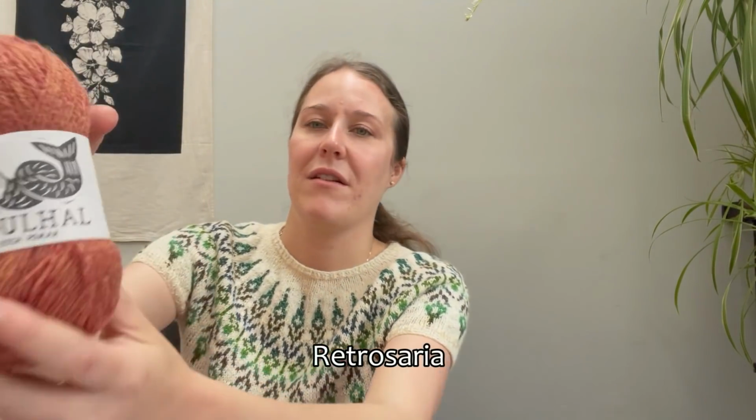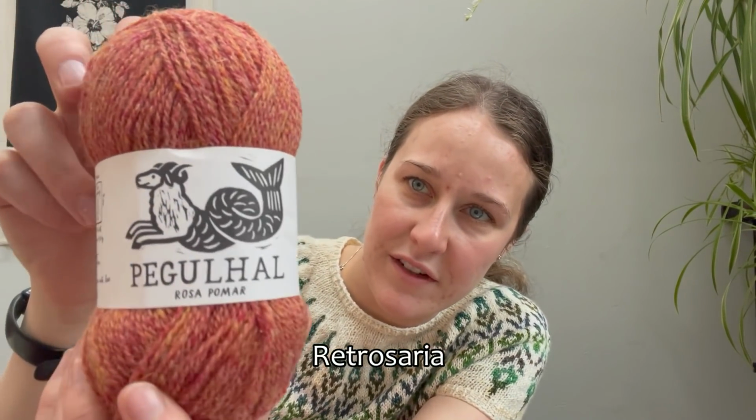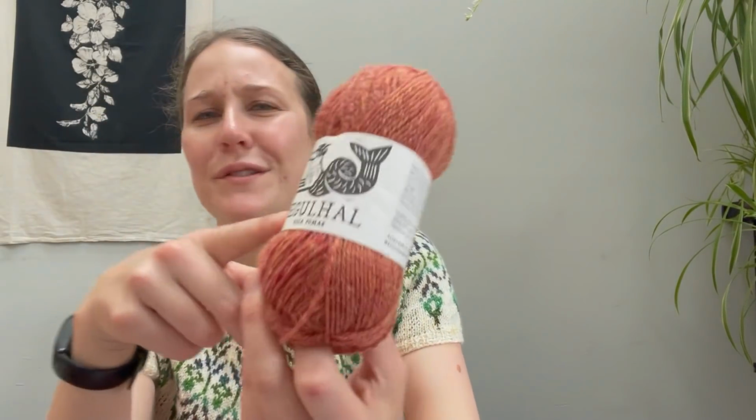Speaking of Retrosaria, I'm going to segue into the vanilla sweater that I'm knitting right now, which is knit out of Retrosaria, and this is the one that's attached, sorry. Retrosaria Pigalhal. So I always ask my friends who see this, what do you think that is? And we come up with a whole story behind this little half mermaid, half goat, sheep. Yeah, I think it's a horned sheep. Love that. That's fun. Sheep can be mermaids too. Why not? There's probably a cool history behind this that is not on the label, but if anyone knows, I would love to hear it.